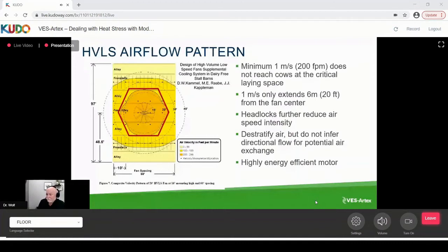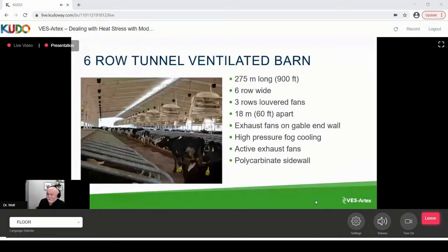This is more of an example of a powered tunnel ventilated barn in a dry climate that's very intense on the flow over the cows. It's a 6-row barn. They eat on the outside, but this is some of what parts of the world and the dairy industry are doing with ventilating cows in a very hot and dry climate. There are other examples of that, and it doesn't necessarily apply, but I just wanted to show you parts of what's going on in other parts of the world in terms of ventilation approach.